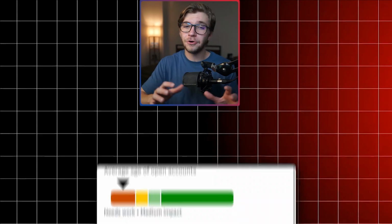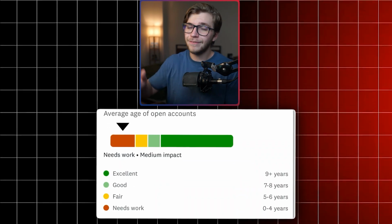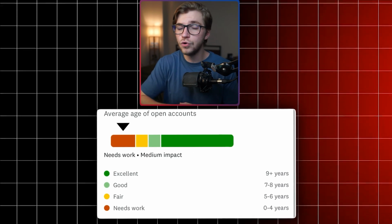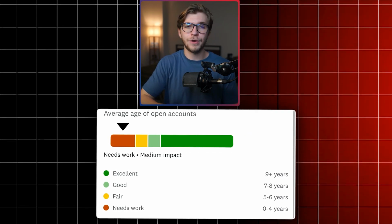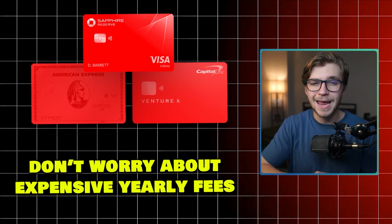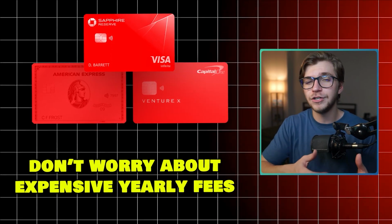And as you can see, credit agencies and lenders like when you have a long list of lines of credit in good standing, as this will help deem you more trustworthy to lend additional credit towards. Opening no annual fee credit cards can be an excellent way to help increase your average age of accounts over time, as you won't have to worry about expensive yearly fees that might entice you to close the card and the account, which would lower your average age of accounts.